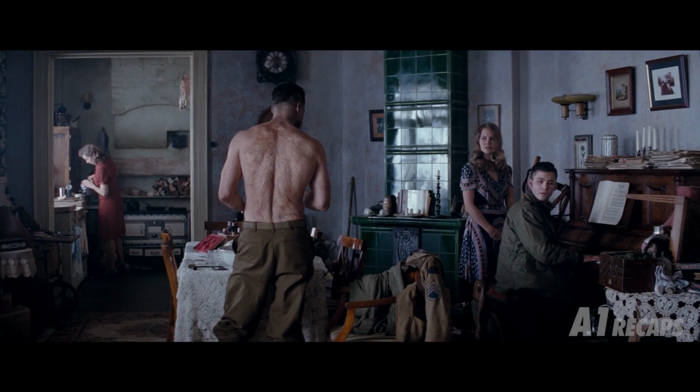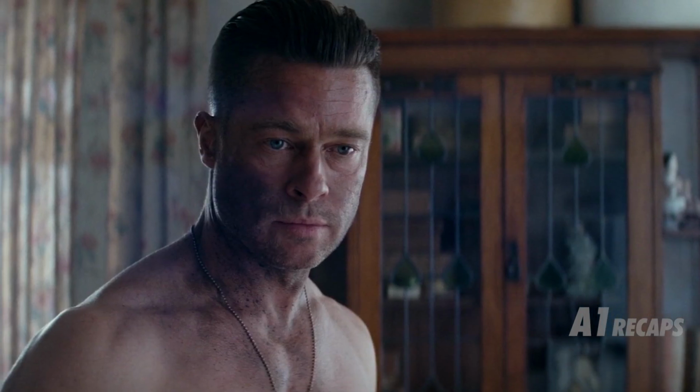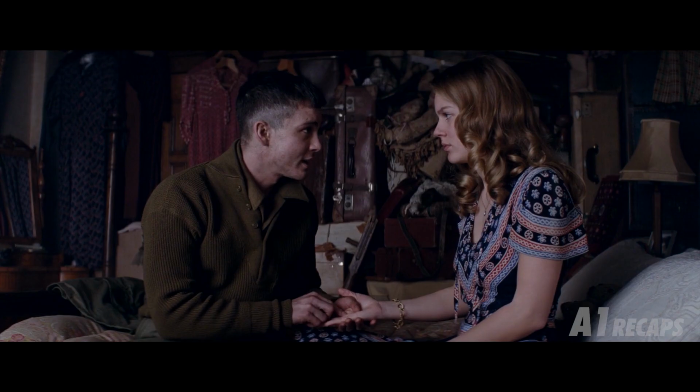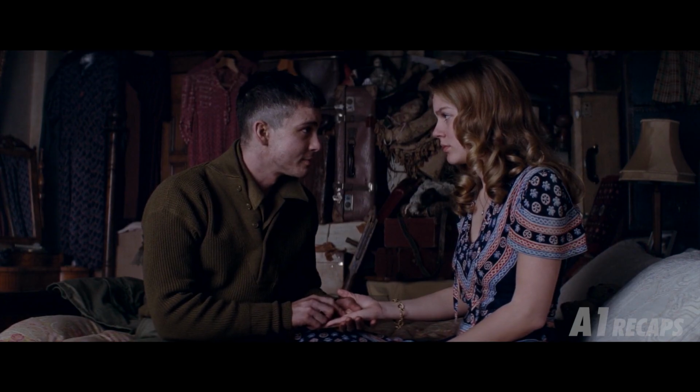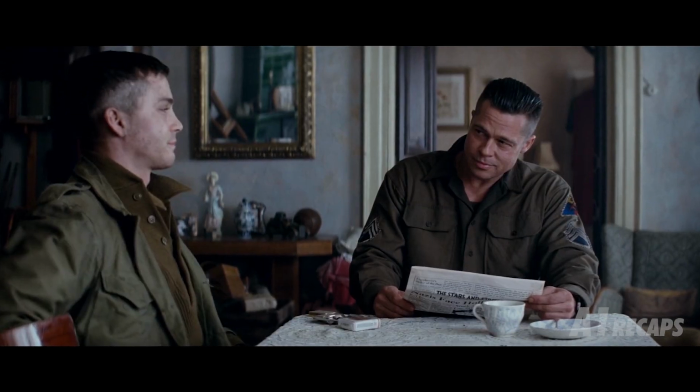Don remarks that Emma is a perfectly fine and clean girl, prompting Norman to take her into the bedroom or else he will take her himself. Norman takes Emma into the bedroom and performs some palm reading on her in order to break the ice. After spending some personal time with Emma, Norman joins Don again.